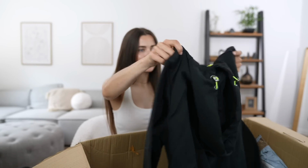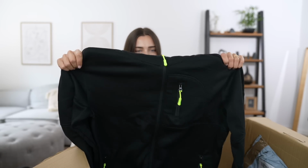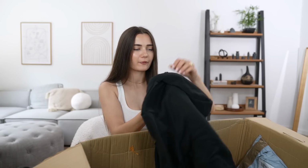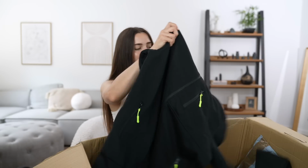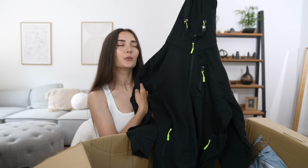Okay, so this one is a little hoodie. This one I actually think could be good. It's very, very soft, and it's got all these neon zip tie looking things. It's a decent quality hoodie from a brand called this. I won't even try and pronounce it. I think it's a men's hoodie. I definitely think I can probably gift this to my dad and he'll probably make use of it.